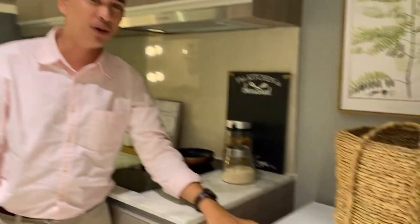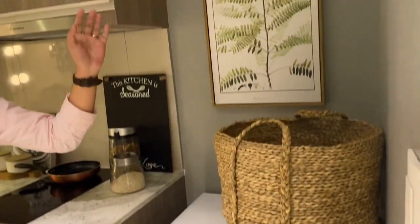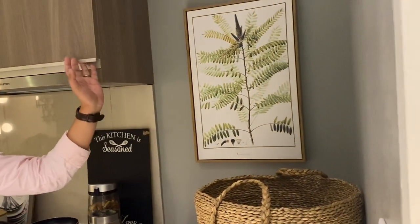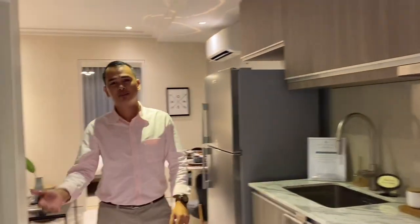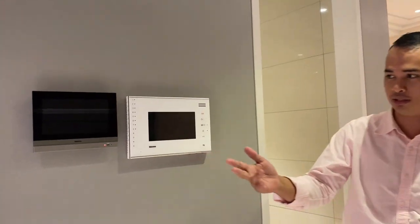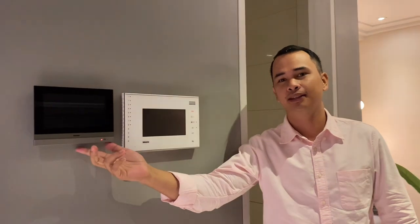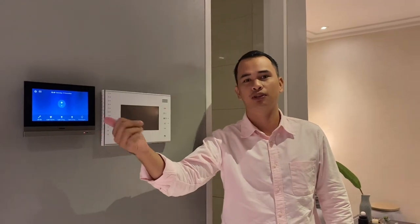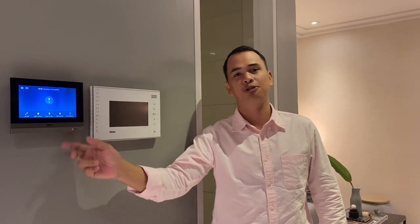And on this side naman is for the washer and dryer. So you can actually extend this also. Pag nagpa-interior kayo, you can extend the cabinet for your supplies for laundry. And then, andito pa rin naman yung ating audio-video intercom, which is an added security so you can check your guests from the lobby. And yung smart home controller na to where you can monitor and manage all the smart home devices in this unit.